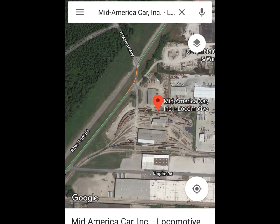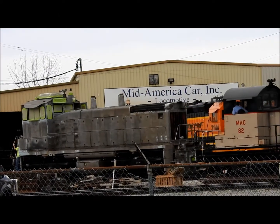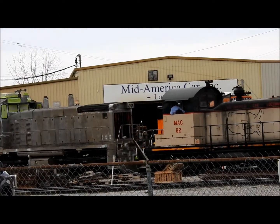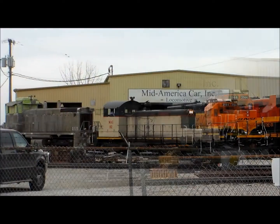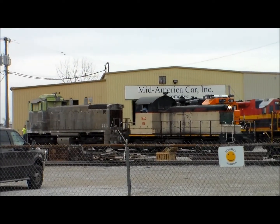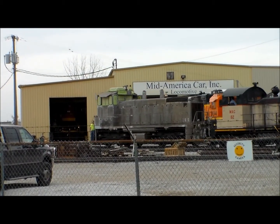My next stop was Mid-America Car and Corporation. This is just off of Front Street by the Kansas City Southern Yard. Here's where they rebuild locomotives. Let's see what they have.